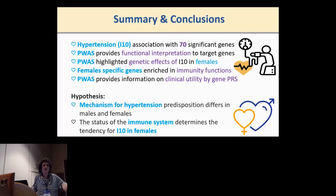And the hypothesis maybe is that the mechanism for hypertension predisposition may be different in female and male. I mean, it's a bit wild, but I would like to pose it here. And the status of the immune system may determine the tendency for this diagnosis in female.